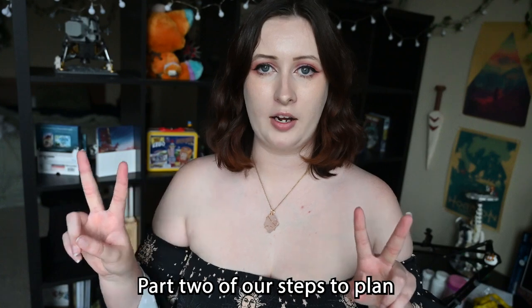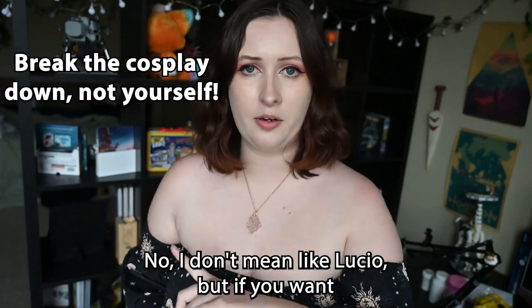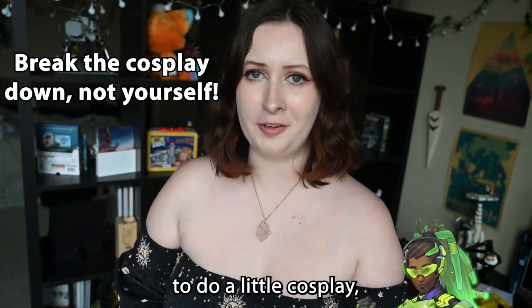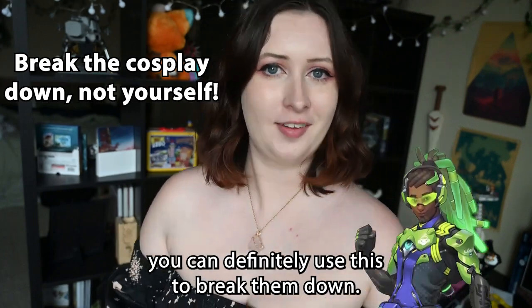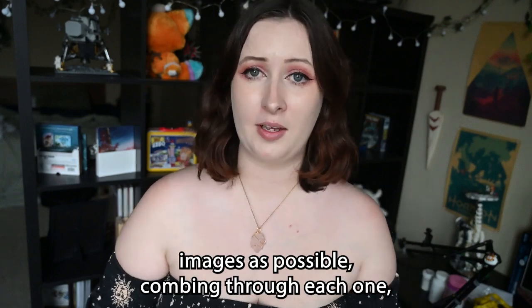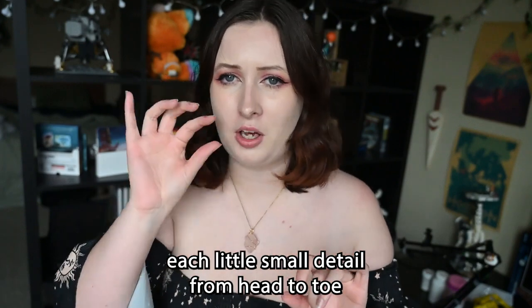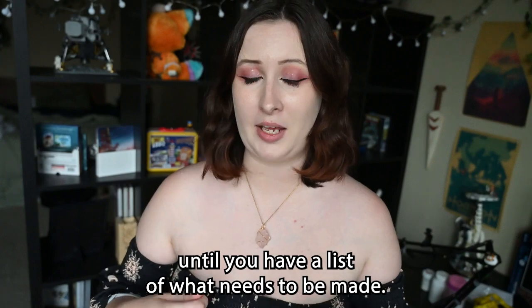Part 2 of our steps to plan a cosplay is breaking it down. No, I don't mean like Lucio, but if you want to do a Lucio cosplay, you can definitely use this to break them down. This step involves gathering as many reference images as possible, combing through each one, each little small detail from head to toe, until you have a list of what needs to be made.